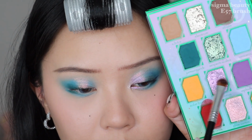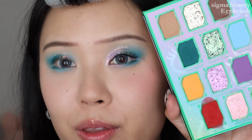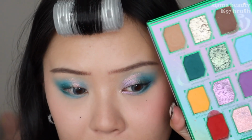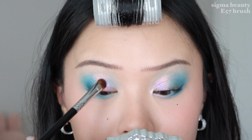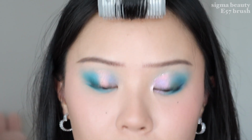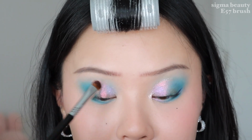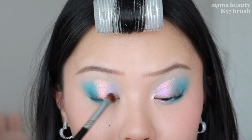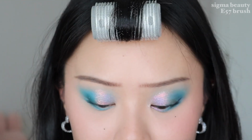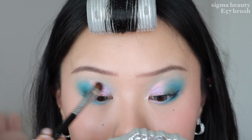And then we're going to take the purple metallic, which I actually think is very similar to the purple in my palette called Plum. But this is just going to go on at the inner third, and I think meshed into that multi-chrome. It's such a good blend because the multi-chrome has reflex of purple too, like purple pink. That gradient blend, it's so dimensional. I don't even think my camera can really pick all of this up.